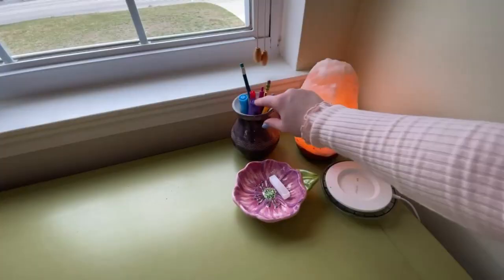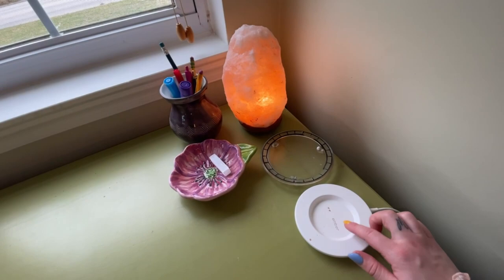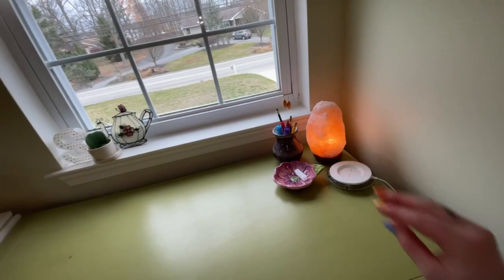And then this is just my salt lamp. And these are coasters. I use these both as coasters. This one is for my Ember mug that keeps your coffee warm. So I love that, and it's very simple.